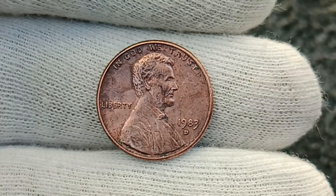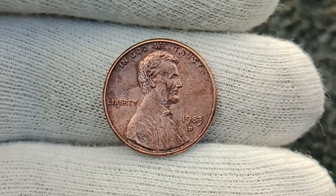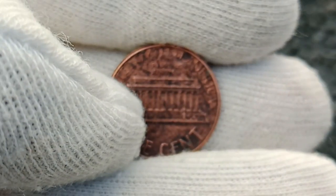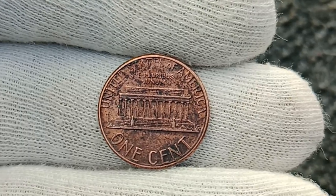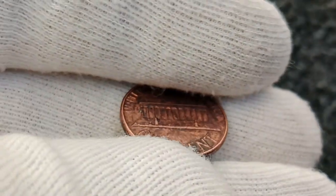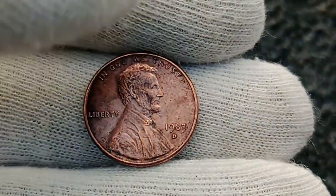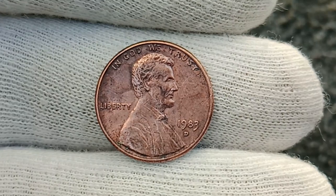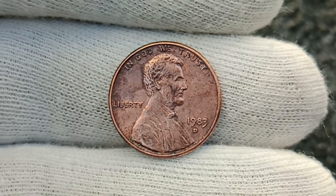So, what's the deal with the 1983 D penny? The value of this penny isn't tied to its standard design, but to a rare error that occurred during its production. Some of these pennies were accidentally struck on a copper planchet, a blank metal disc, that was supposed to be used for a different kind of coin. Let me explain. The US Mint had switched from using copper to copper-plated zinc for penny production in 1982. So, by 1983, most pennies were made of the new zinc composition. But in a strange twist, a small batch of these pennies were still struck using the old copper planchets from 1982. This is the key to their massive value.